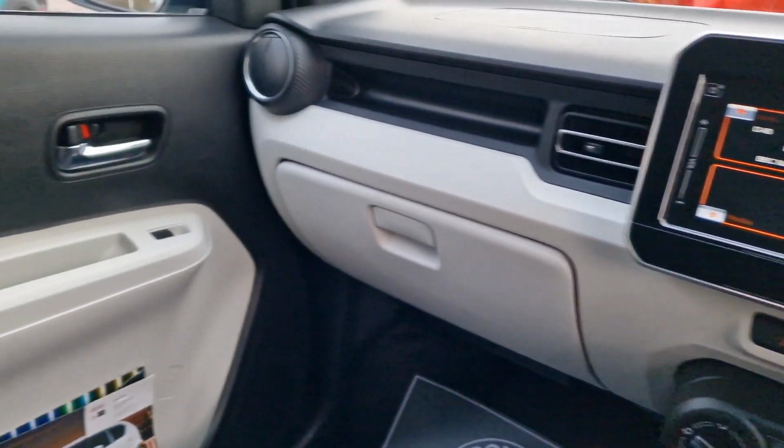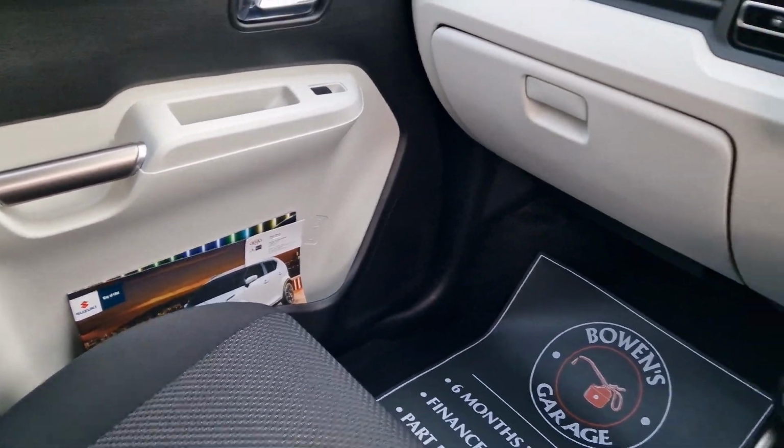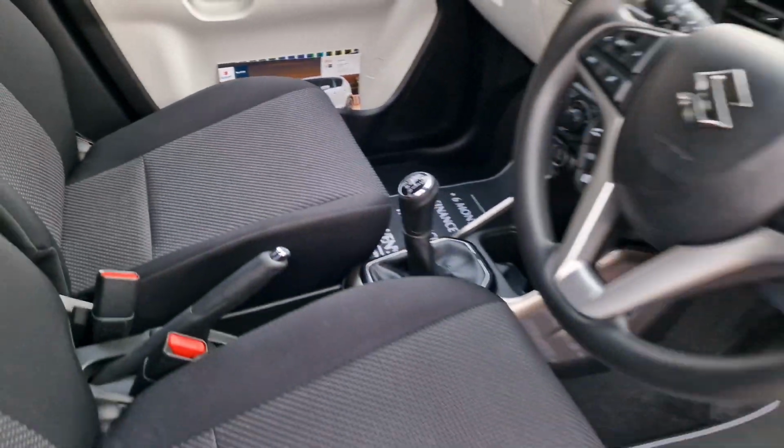All your handbooks are in the glove box, along with your locking wheel nut key, and it even comes with the original brochure. Very nice.